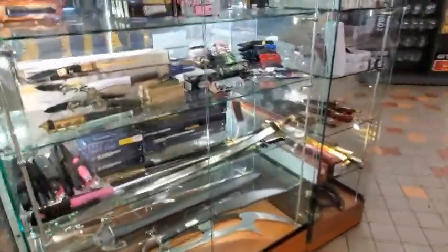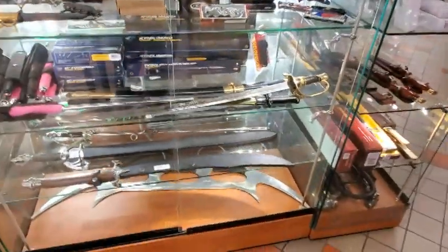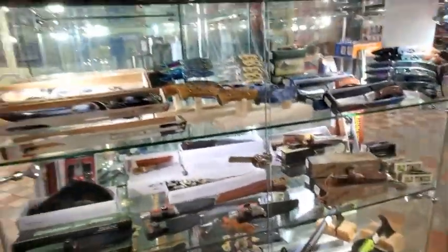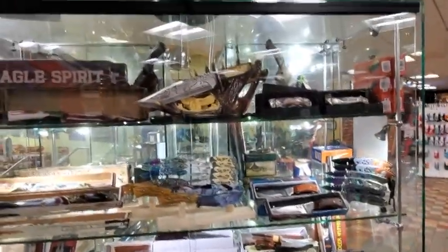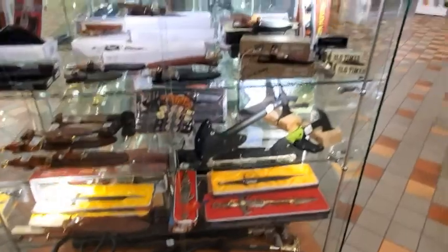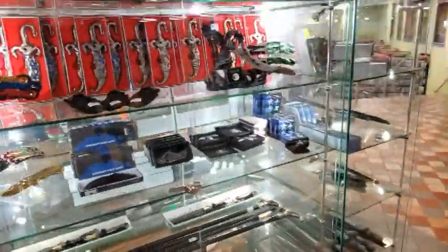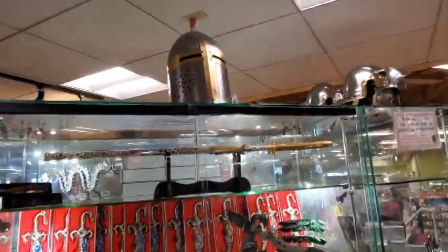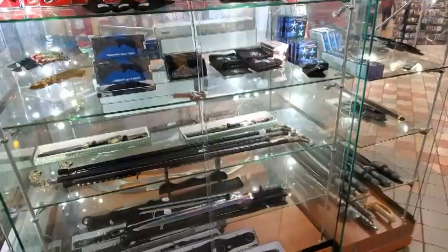Just in case you need to add some self-defense to your truck. Got some swords, some machetes, some daggers, a bunch of knives. Look pretty cool. Look at that one. That's awesome. You got an axe. Yeah, definitely there's the zombie apocalypse. This is where you want to be right here. You grab all this stuff first. There's your Michonne blade. It's pretty cool.